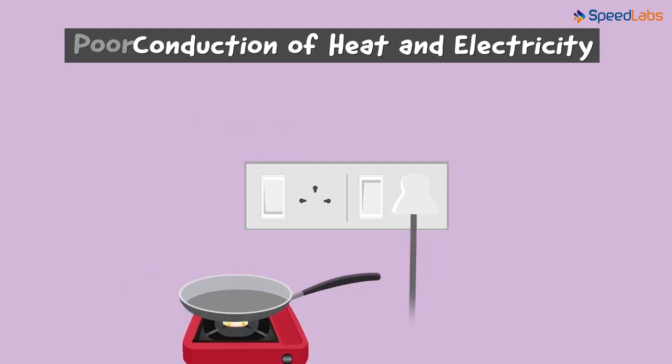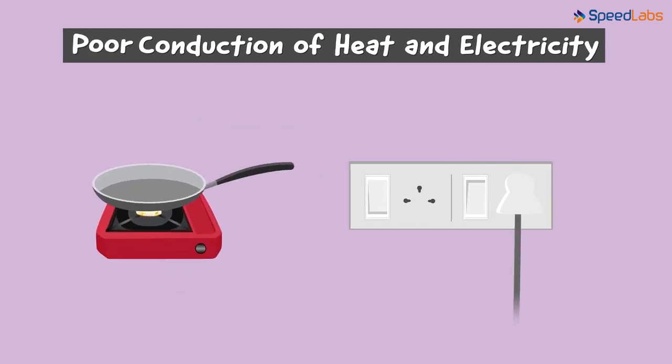So the property of poor conduction of heat and electricity helps us to make many articles out of various types of plastics. These articles can have wide applications ranging from being used in homes to being used in workplaces.